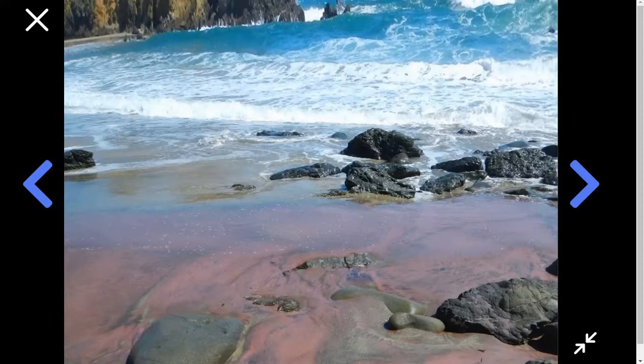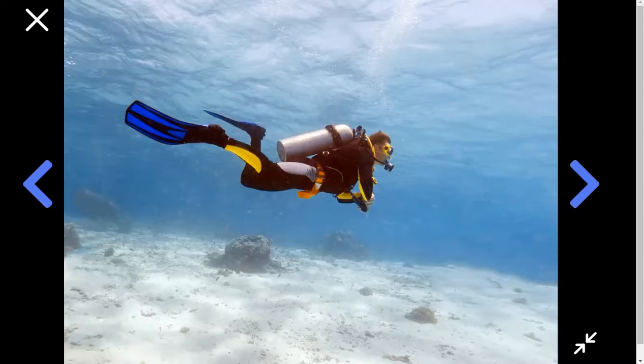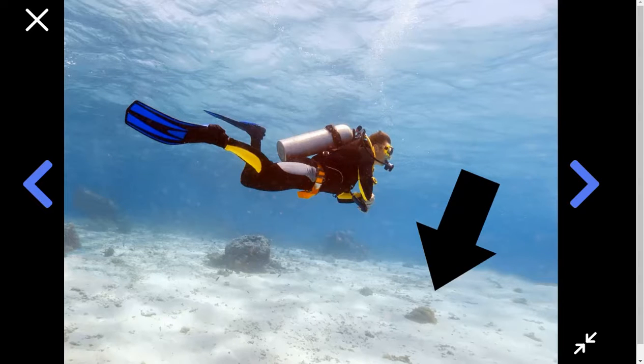Could the sand come from out in the ocean itself? That's a good idea, but a scuba diver went out into the ocean and found that the only purple sand was the sand near the beach. There were no purple rocks in the ocean out there, just very fine white sand and brown rocks.